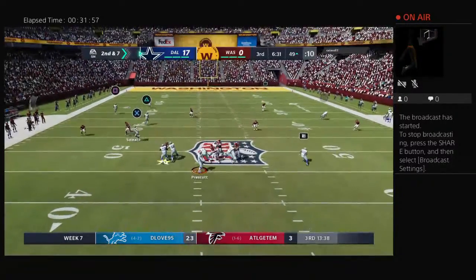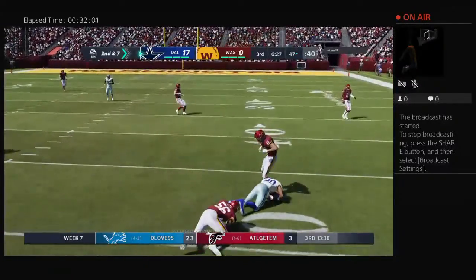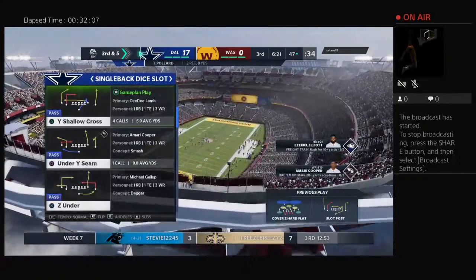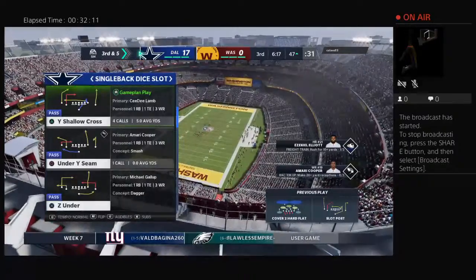From just shy of midfield, Prescott. He's going to find his running back. It's complete. They'll get a couple yards on that one, and they're going to face a 3rd down. A 2-yard gain on the play. And it's 3rd down.